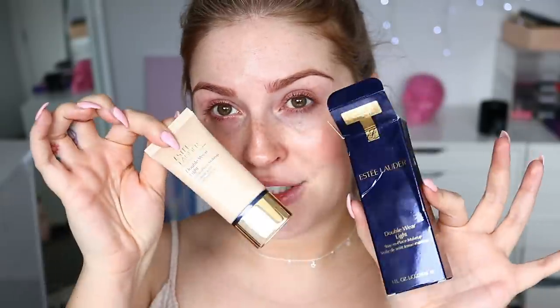I got the shade Intensity 1.0, which I believe is the second palest shade. And it looks questionable on the online swatch. So I hope it's not orange on me. This is how it looks. And I'm just going to apply it with a sponge today. So it's just a little squeezy tube. Nice packaging, simple, gold lid. I like how it's got a little swatch on the back.